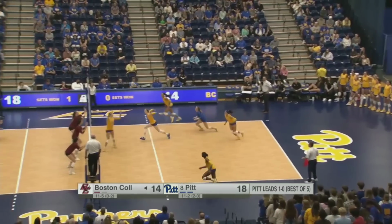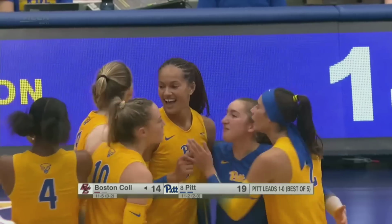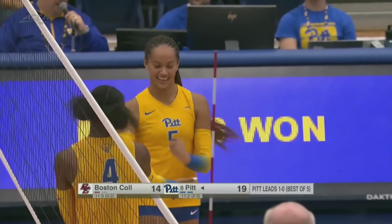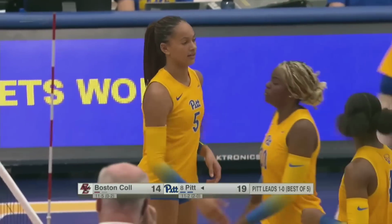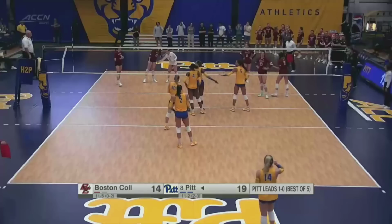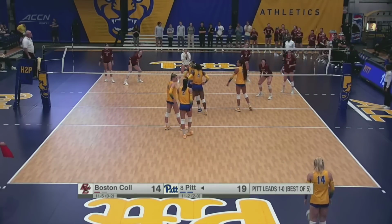Boston College coming right back. And Babcock cuts it off. Not a fan of Boston College trying to bring it back here in the second set. She wants the last say. She's going to get it. That's now 10 kills for the freshman. First player in double digits here tonight.